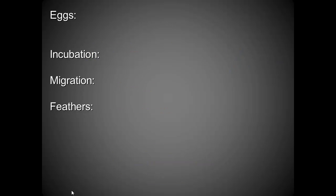So obviously we know birds lay eggs, like reptiles, but their eggs are different. Their shell is hard and brittle. It's made of calcium, and it's waterproof. So again, inside of that egg is a nice little moist, watery environment for the embryo to grow.